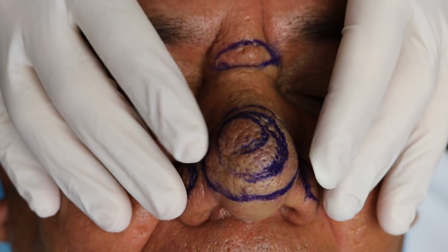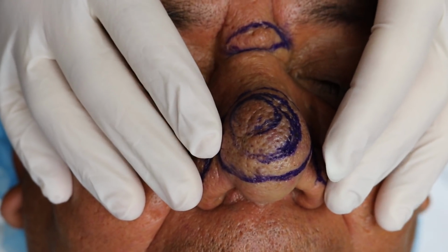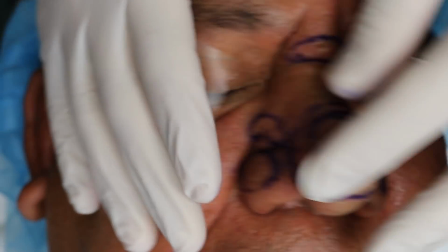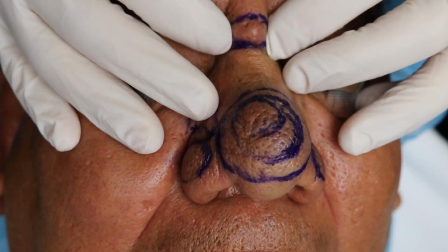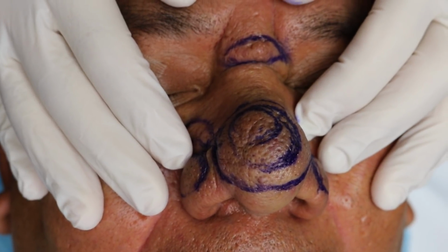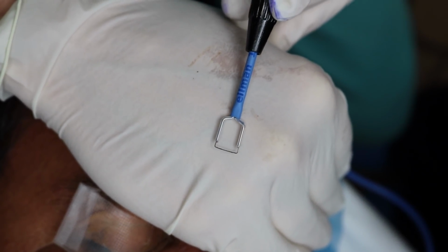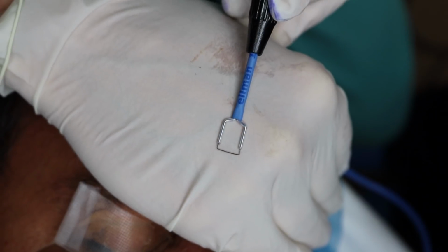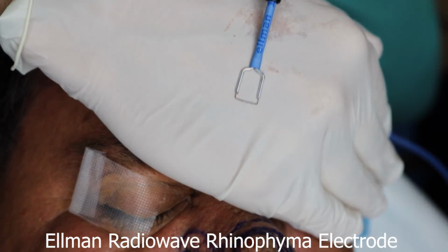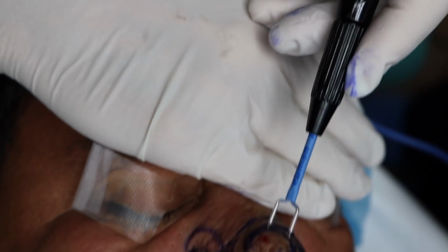It is the terminal part of rosacea where you have very enlarged pores and sebaceous glands, and you have all this thickening. So we're going to do our best to reduce this as much as we can, and we're going to probably excise this area right here, and we're going to recontour the rest with the Ellman radio wave electrode and the CO2 laser. This is one of the Ellman radio wave electrodes that's insulated. I call this a cheese cutter electrode because it is only going to cut through to that depth. It's limited, and this is used for harvesting palatal grafts. It's very useful for this as well.